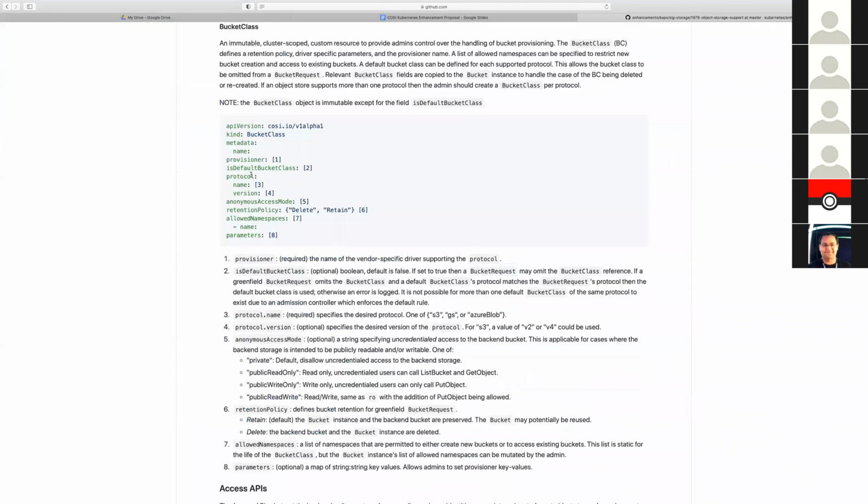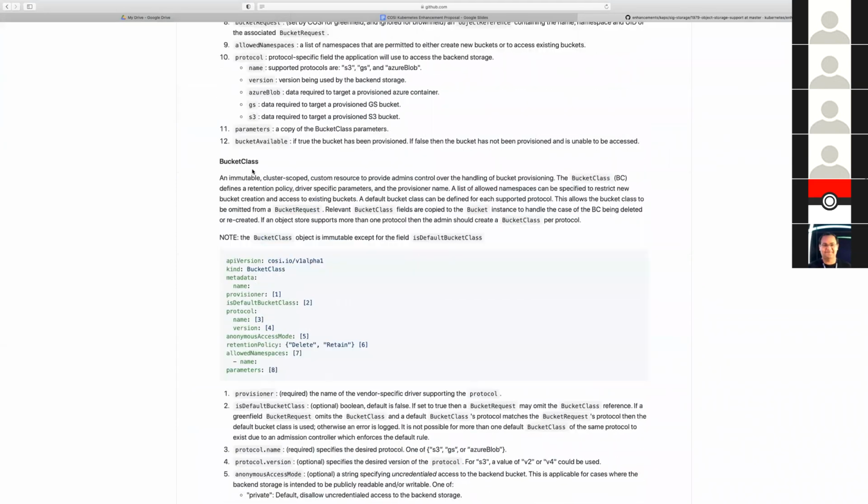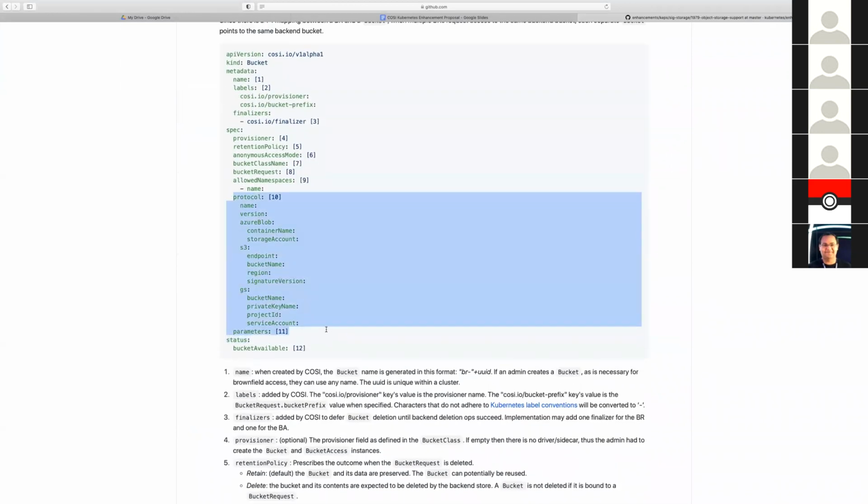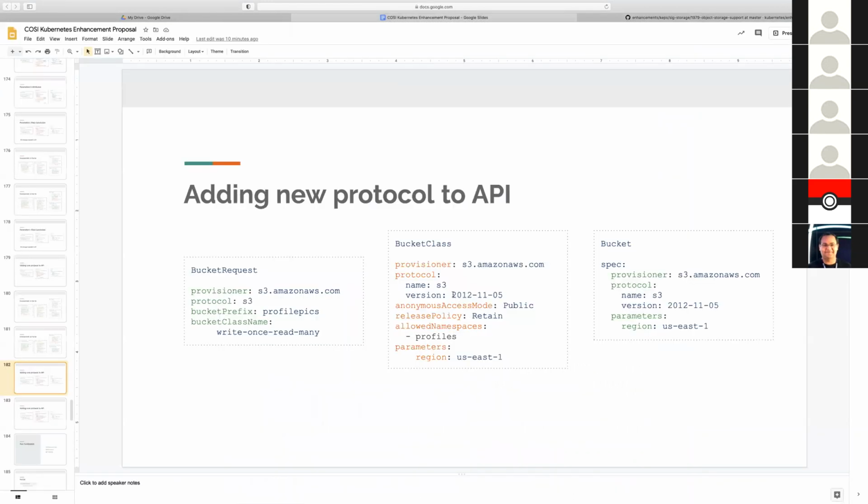Okay, so what is this object? Yeah, so this is what it looks like. So we have the protocol field defined like this. We have the name, which is the name of the protocol, like S3 or GS or Azure. We have the version of the protocol. So this would be, in case of S3, the version looks like what I have here.